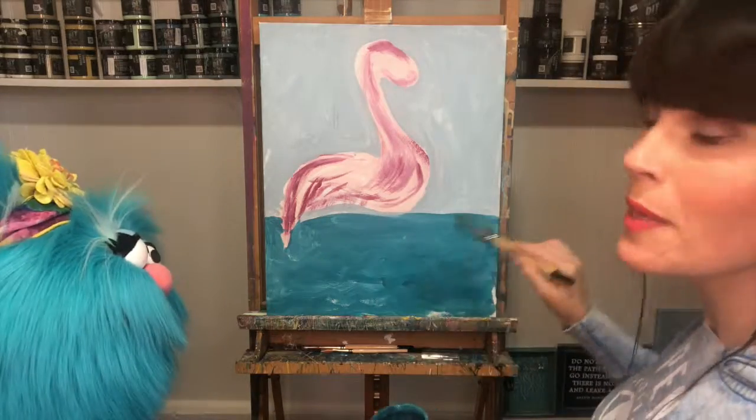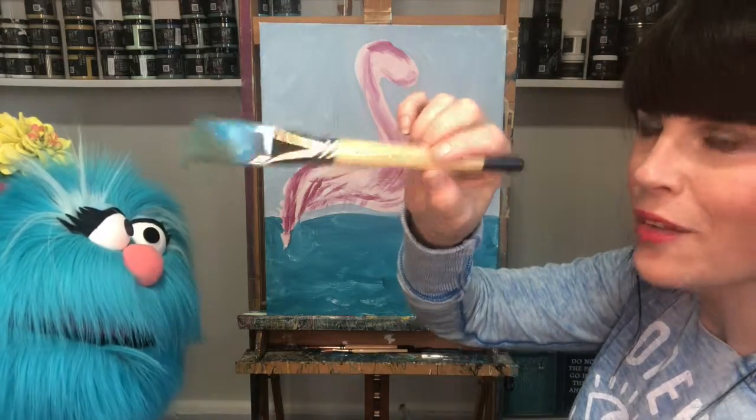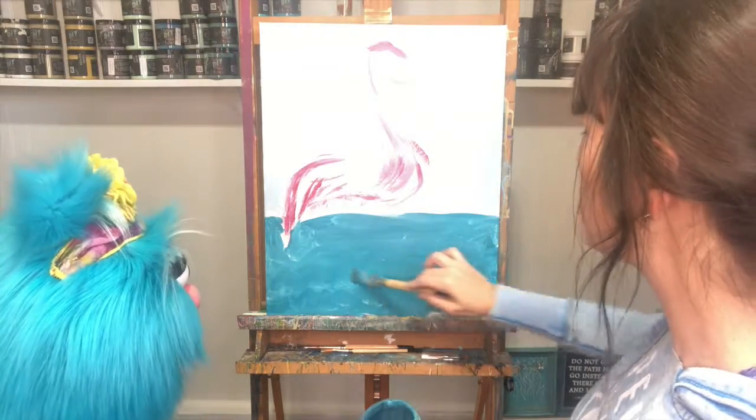So just you, shimmy, shimmy, shimmy. Look at these fancy brushes. Are you shimmying? They actually say the turquoise iris. Are you shimmying right now? Yeah, I'm doing the shimmy, shimmy, shimmy.